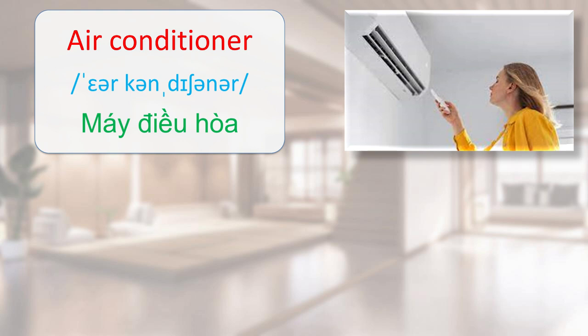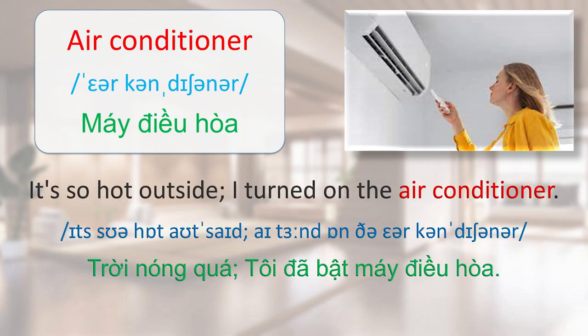Air conditioner. Máy điều hòa. It's so hot outside, I turned on the air conditioner. Trời nóng quá, tôi đã bật máy điều hòa.